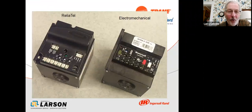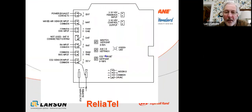The older controls were Honeywell. The Reliatel has the Modbus. Again, here's the 24 volts hot and the Modbus communications. Electromechanical has gone away. We don't use Honeywell anymore on anything. The system has changed a little bit.